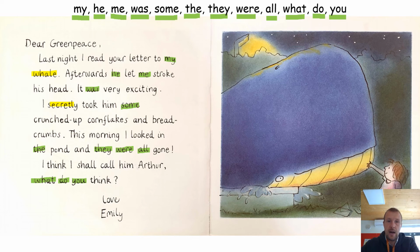This morning I looked in the pond and they were all gone. I think I shall call him Arthur. What do you think? Love, Emily. Let's read through the whole thing together.